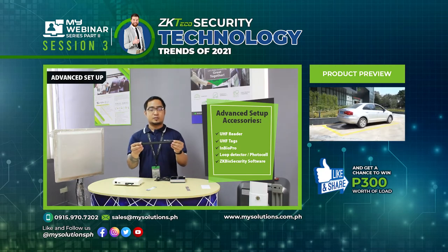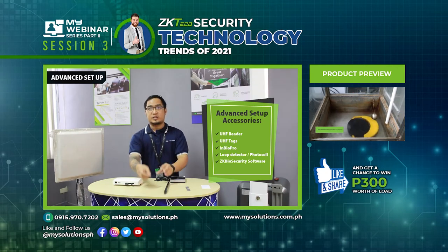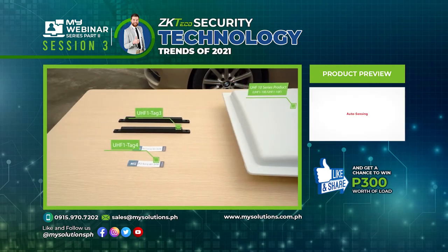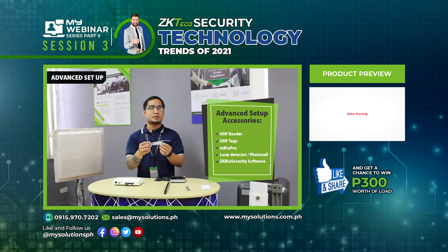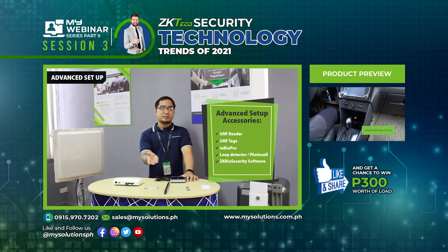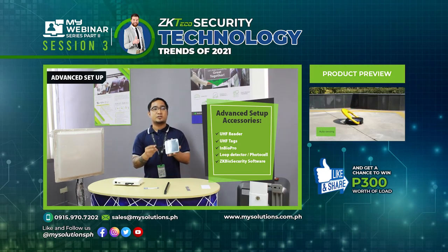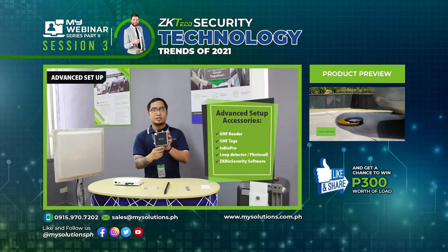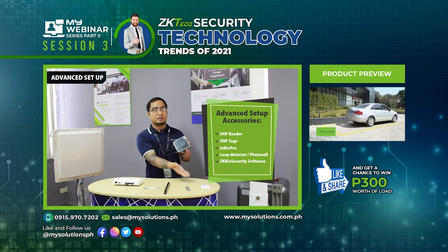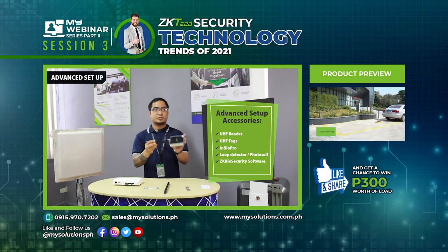Then, tag 3, ini-install naman ito sa license plate ng mga 4-wheel vehicles natin. Then tag 4, usually ini-install naman ito sa windshield. Kung may USB tag tayo, meron naman tayong USB card issuer. So dito natin nire-register yung mga USB tag natin. I-connect mo lang siya sa PC, using the USB cable na kasama sa package.